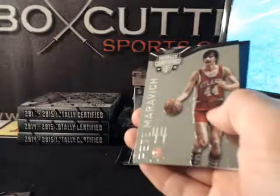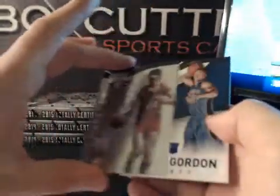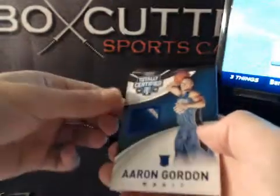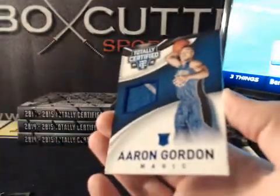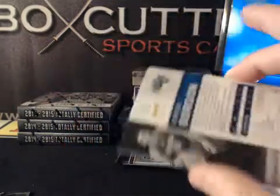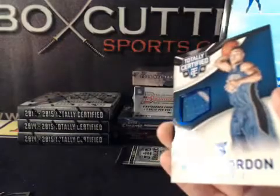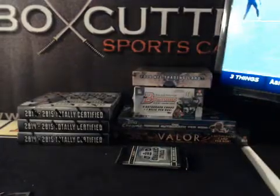Alright, Pistol Pete. Man, that's some hair. Never seen him looking like that. Pistol Pete for the Hawks, base. And Aaron Gordon, rookie jersey for the Orlando Magic with a pinstripe, blue foil. It's going to be numbered 175/199. Aaron Gordon, rookie jersey, Magic.